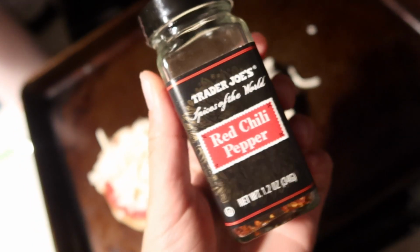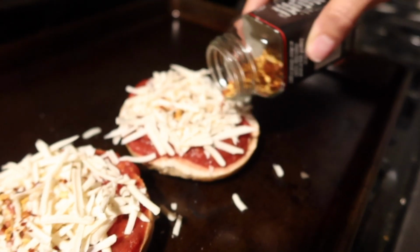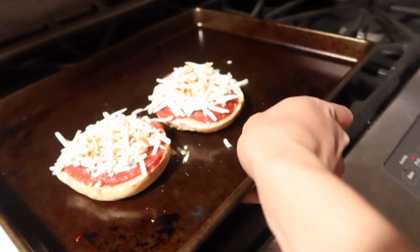I'm gonna top it off with some red chili. I'm so tired. I cannot wait to go to bed. So to get my calories in. Just a little bit of seasoning. And I'm just gonna throw that in for maybe 7 minutes until it's toasted and cheesy.